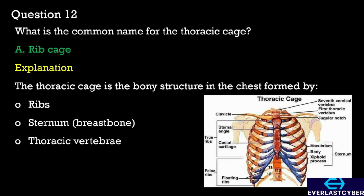The thoracic cage is also known as the rib cage, and its main function is to protect the heart and lungs, as well as supporting breathing.